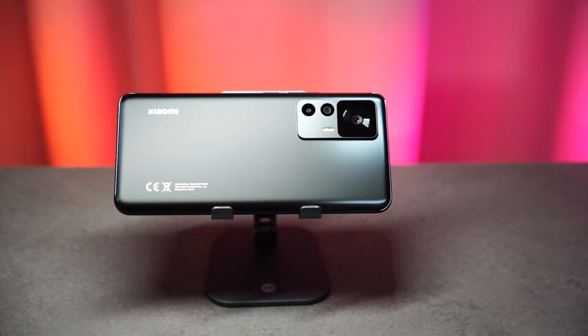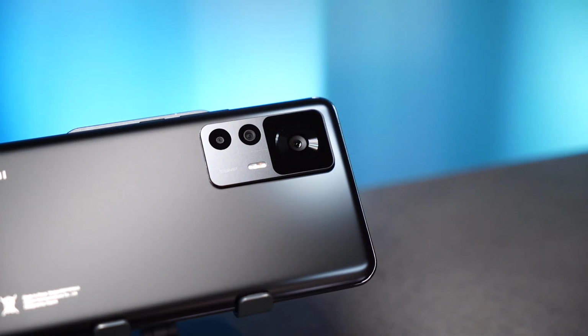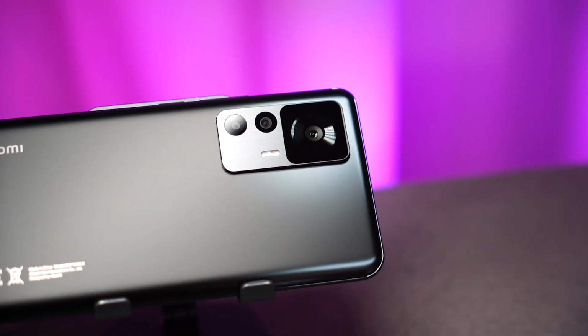At the end of the day, I personally think that if your budget is really under 2000 ringgit, you are really tight and you can't go any further, you might want to check out the 12T itself. It's quite a proper phone, does things really fast and well. But if you have that additional budget of 700 ringgit, I do suggest you check out the 12T Pro because it comes with the better camera and processing power.